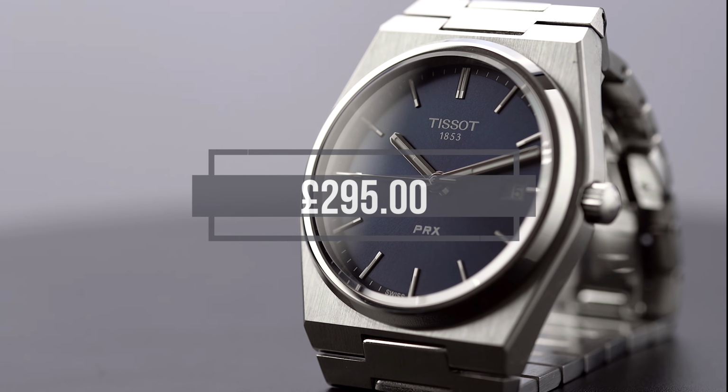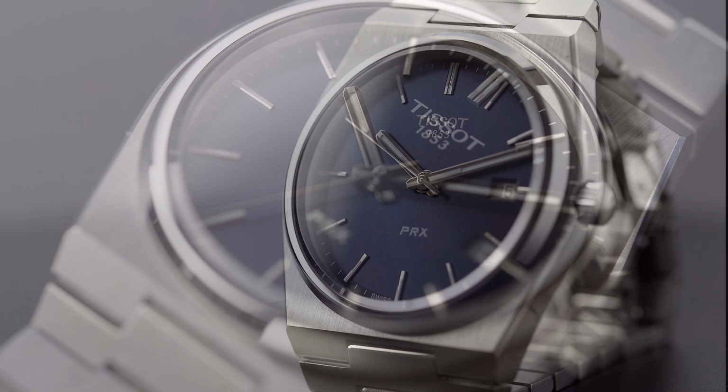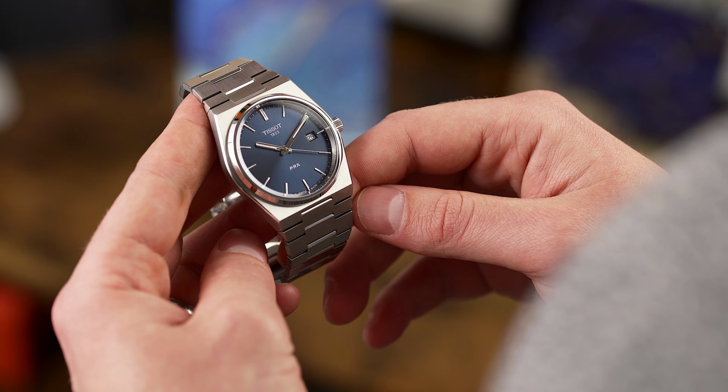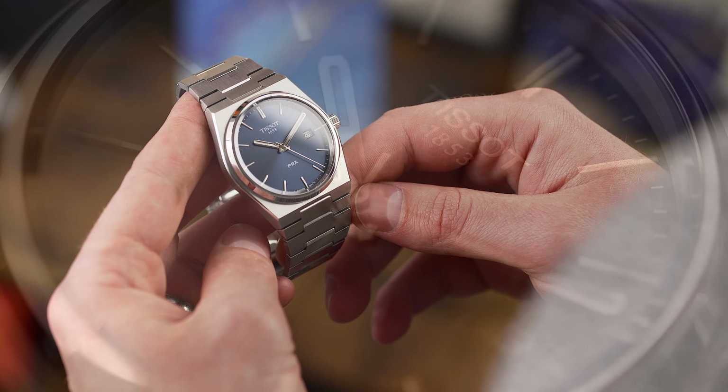It offers a 1970s sporty look while still being perfect for modern everyday use. You have an acceptable level of choice when it comes to dial options, and if you can't wear anything but mechanical, the automatic version is available for less than £600.